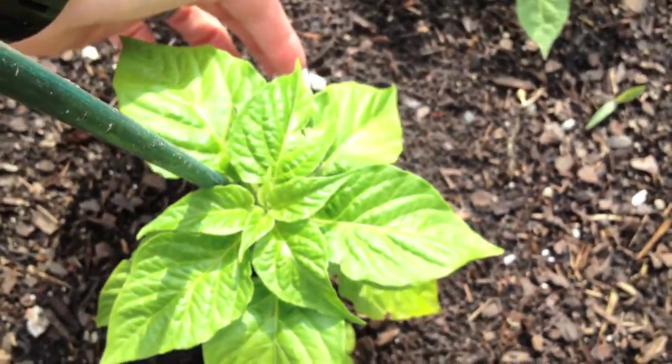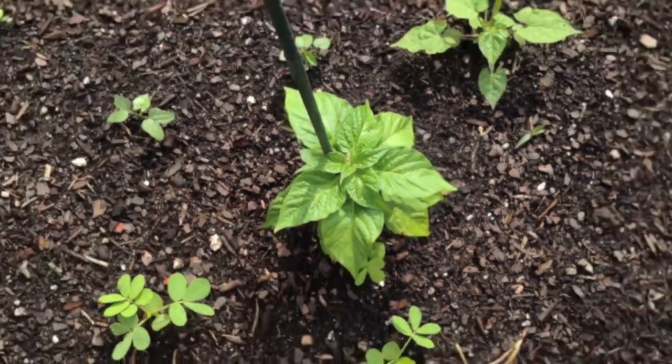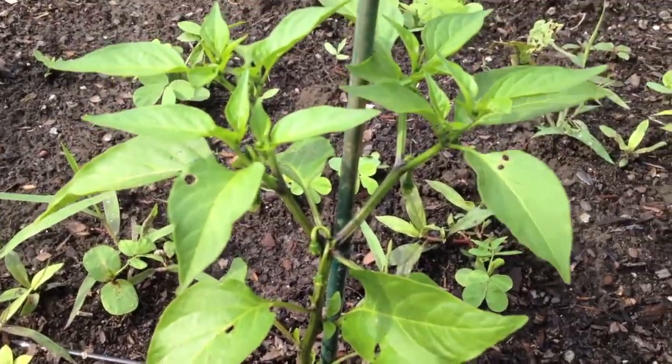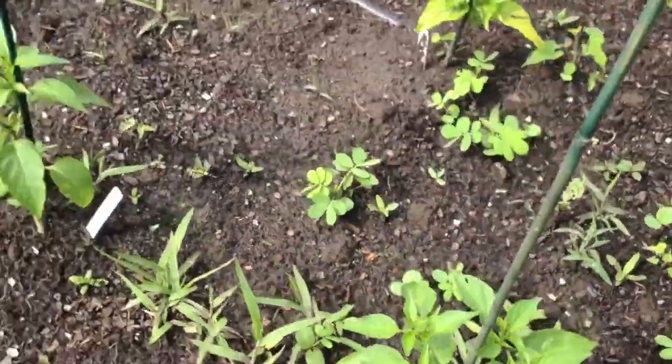Some of these over here look really good. Like this one right here is a Fatali, and this has just got really, really nice looking leaves. So I'm happy with that one. My Biker Billies are putting off a ton of flowers. I was gonna pick, but we'll see how the pods start forming. There's probably a dozen of them on this one.